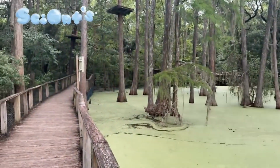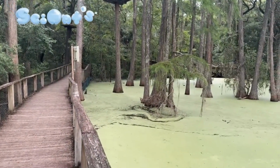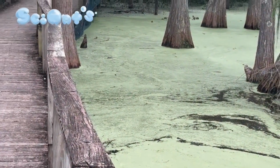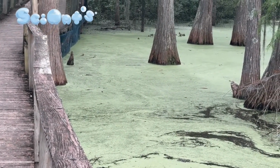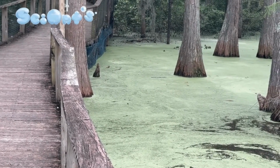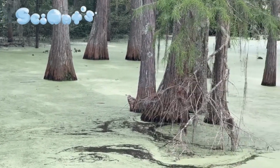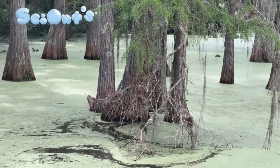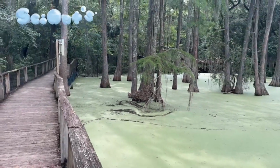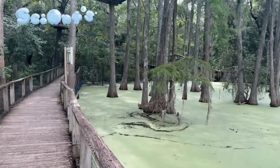She's straight ahead. It looks like an alligator coming our way, guys. This area is sort of fenced off. That's definitely a gator underneath us. Underneath us, there is a fence. I'm guessing maybe this is part of their rehabilitation area. But yeah, the alligator is definitely gone now.